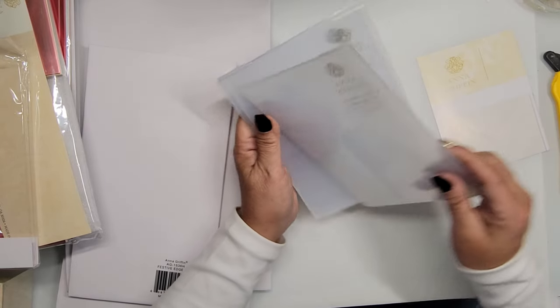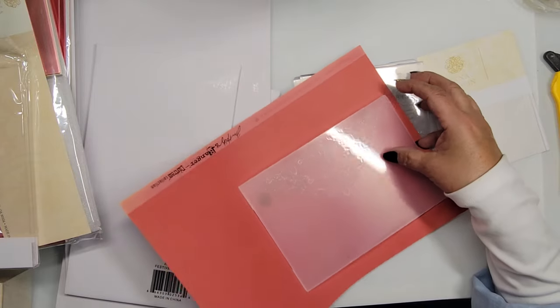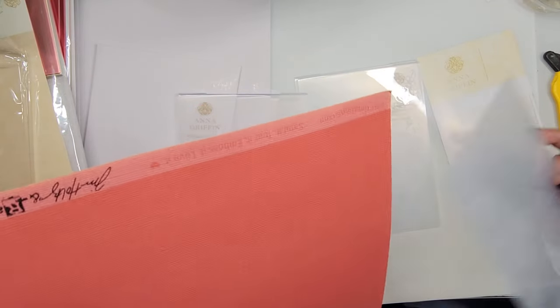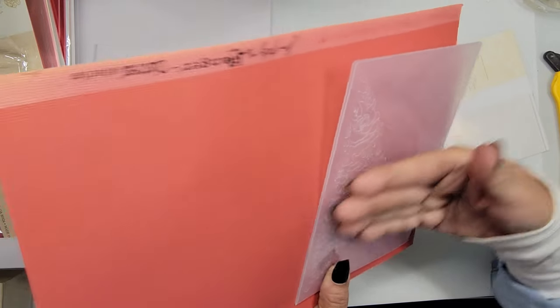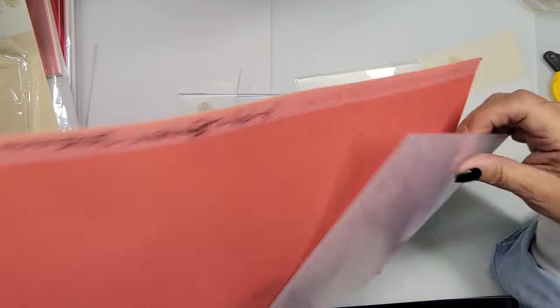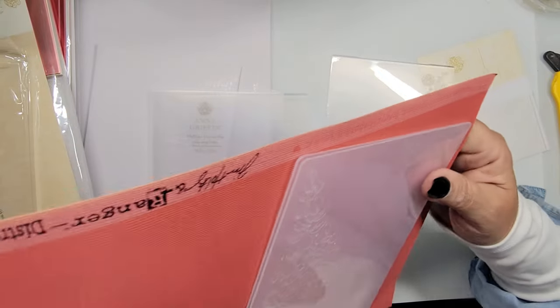But these just emboss. So where's that piece of paper so you can see? These emboss envelope flaps. So we'll do it this way. Look how beautiful that is. Each one is a different pattern. I think there's three or four of them. And you just put your envelope in there, put the flap inside and the rest outside, and it makes a beautiful, look at that.